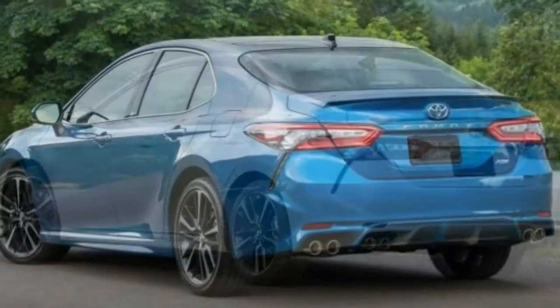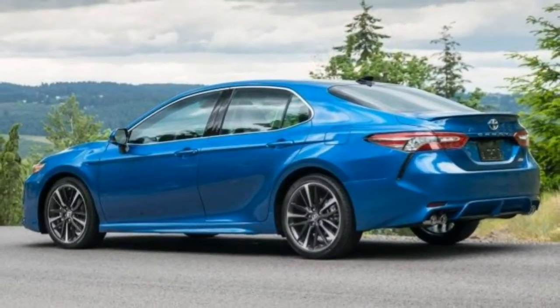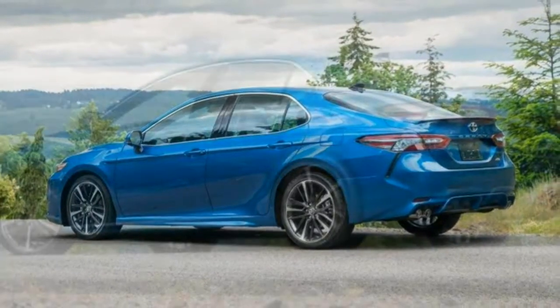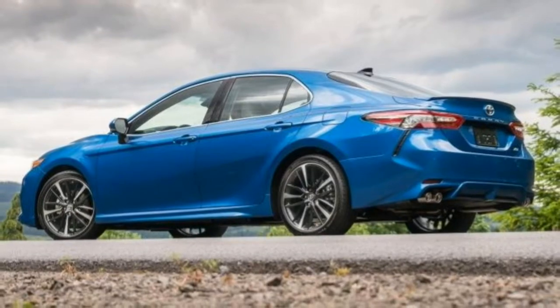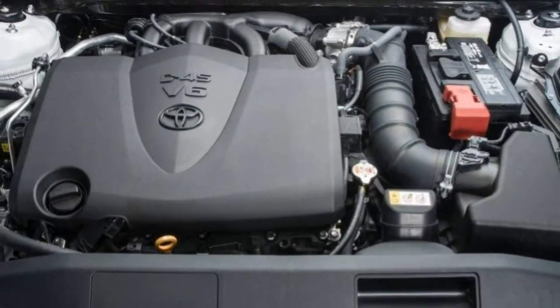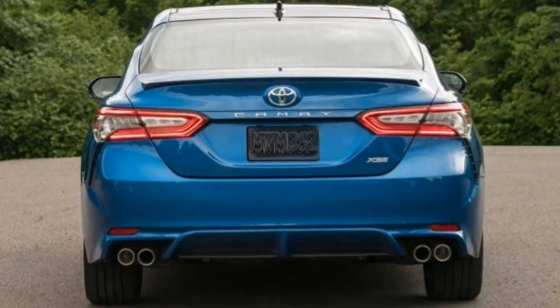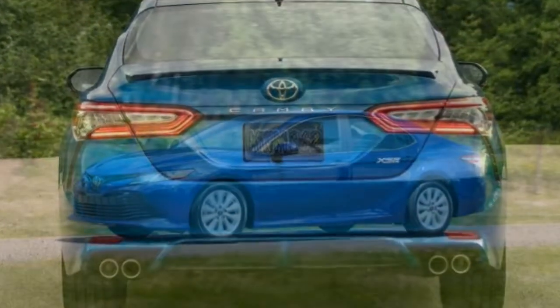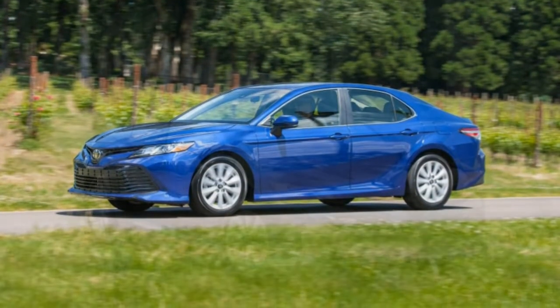As for options, it's largely about your budget, but we recommend springing for the audio package plus the convenience package. The former includes a larger touchscreen, connectivity enhancements, dual-zone climate control and rear vents, while the latter's keyless ignition and auto-dimming rearview mirror fulfill the package's billing. We also suggest sticking with the 4-cylinder engine since it's fuel-efficient and respectably powerful.